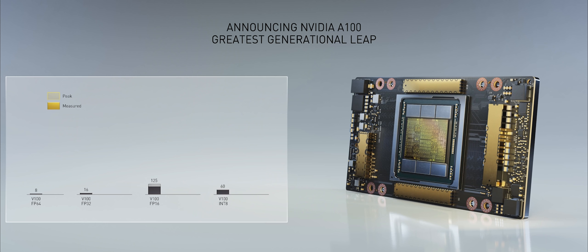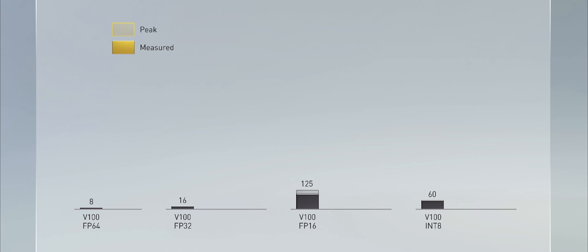Here, I'm going to show you the performance of Volta, which is today's state-of-the-art GPU. This is the highest performance GPU in the world today. This is the industry standard of deep learning. The black is Volta. The gray on top of the black is the peak, and the solid is measured. In the case of Volta, V100 FP64 is 8 teraflops. FP32 is 16 teraflops peak. FP16 125, and INT8 is 60. And the gold will be the new A100 Ampere GPU.